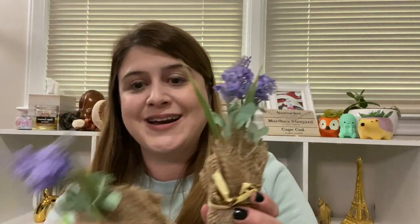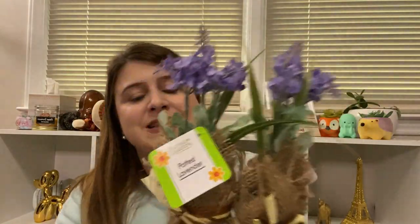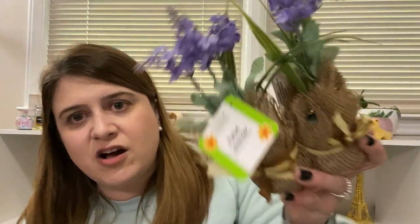I found these. These were new and I thought they were so cute. Remember, what did I say? I gotta get two, right? So these I thought were really cute. It says potted lavender. And for a dollar, they're kind of cute. They aren't totally busted. I mean, they're not awesome, but they're cute, right?